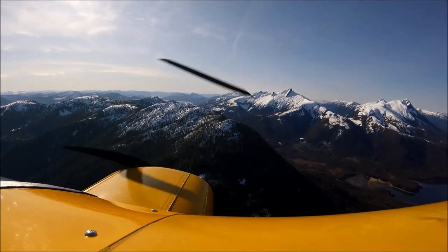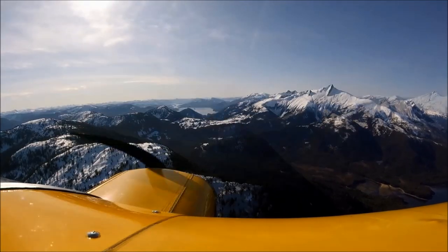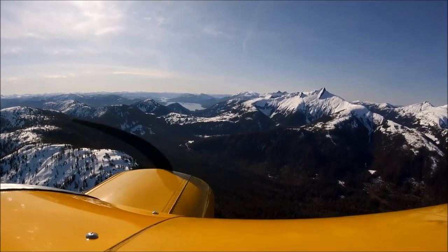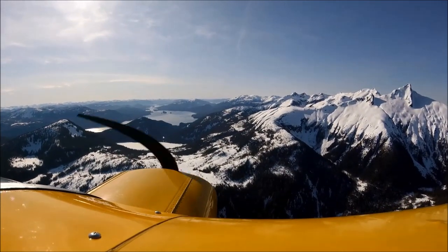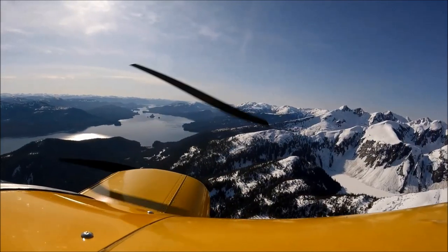Coming up on Etolin Island now, this has got some pretty good peaks on it here. Some of these peaks are 4,500 feet or so. This is the same route as I took in the earlier videos when I took my wife down to go cranberry picking, just a different time of the year. The lakes are still frozen over here, and still lots of snow on the mountains.